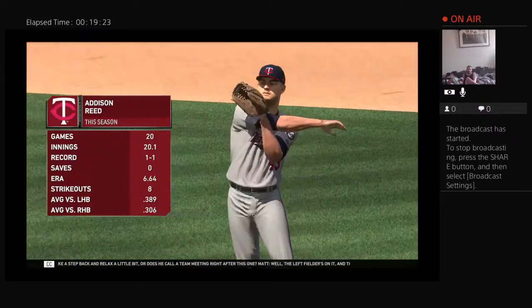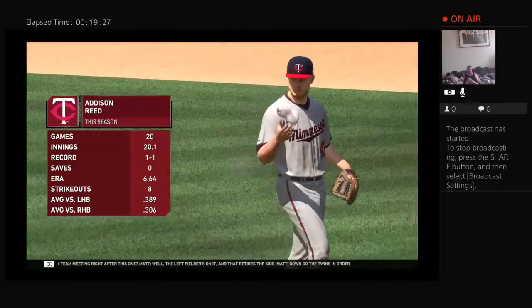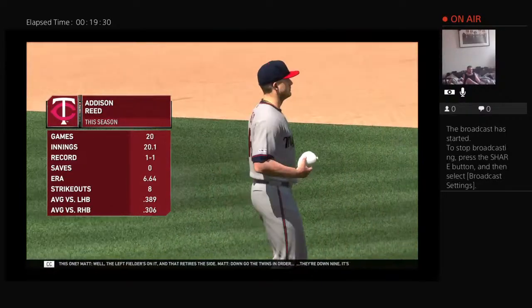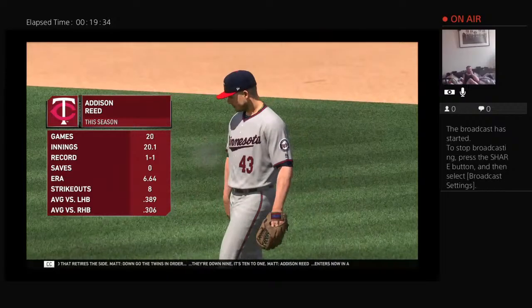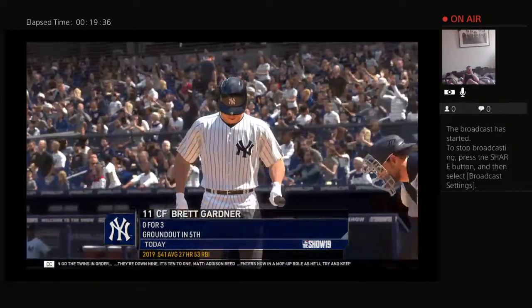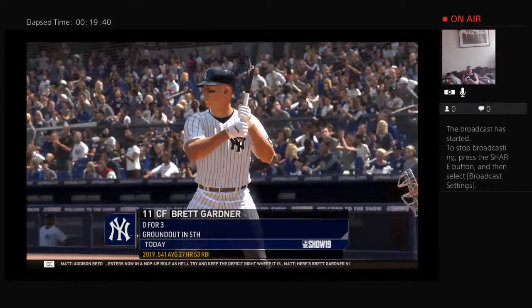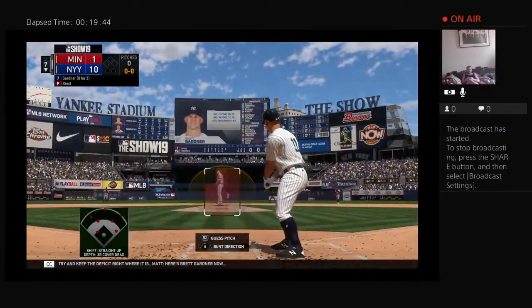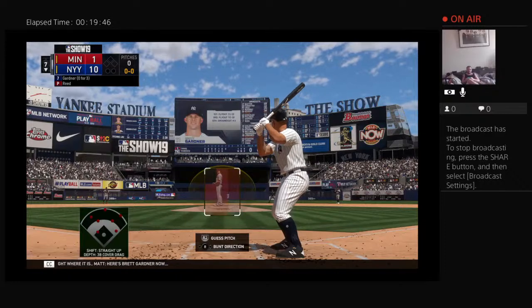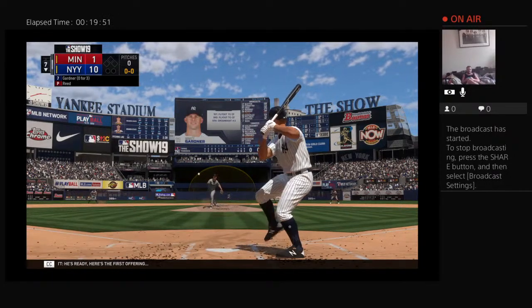Addison Reed enters now in a mop-up role as he'll try to keep the deficit right where it is. Number 43, Addison Reed. Here's Brett Gardner now. Leading off for the Yankees, the center fielder, Brett Gardner. He's ready. Here's the first offering.